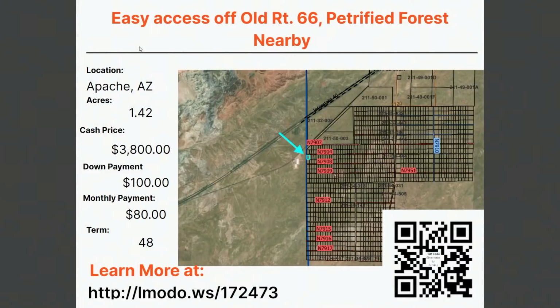All right, here we go. That's our first property tonight. And let me go back to it and look at it because I kind of brushed over a few things I wanted to talk about. If you look at this property, first of all, you'll notice that this property is off of Route 66, near the Petrified Forest. This is ideally, it's probably going to be a bucket 3 or a bucket 4 property. Bucket 3, you're looking for something that you can camp on.